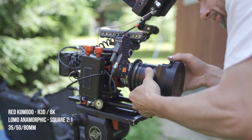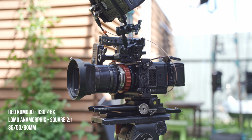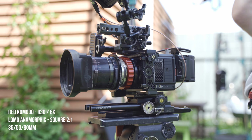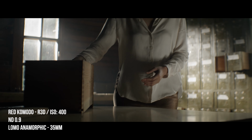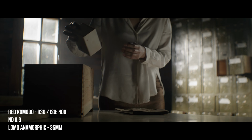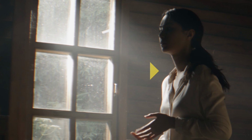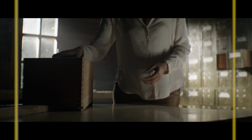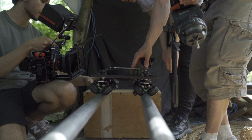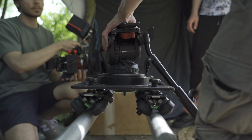So, I used a RED Komodo and Lomo anamorphic lenses. It was 35, 50 and 80 mm. The squeeze factor of these lenses is 2x1. And using 35 mm, I can cover quite a large view in the frame. Also, it has expressive oval bokeh, warm tone and little color distortion on objects' contours, which looks like a halation of film. And one more thing: the lens has breathing during focusing. For camera movement, as before for the art projects, I used an Edelkrone slider with a heavy and smooth head.